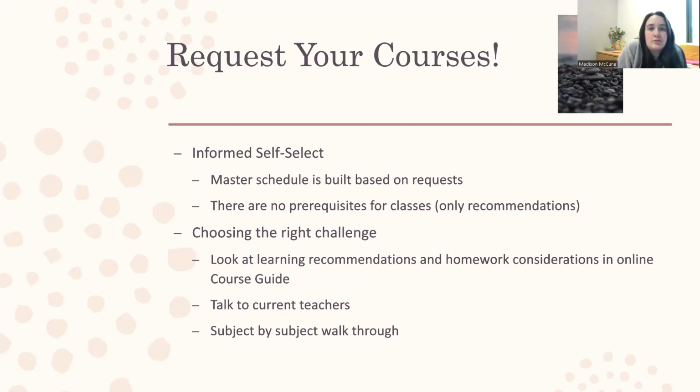So for the course request process, it is informed self-select. So the way this will work is you will request courses for your sophomore year. Just because you request them doesn't mean that you'll necessarily be scheduled in them for your sophomore year, because we build our master schedule off of requests. So go ahead and make your request if you're interested in a class, and then we'll see if we can get you scheduled in it for next year.